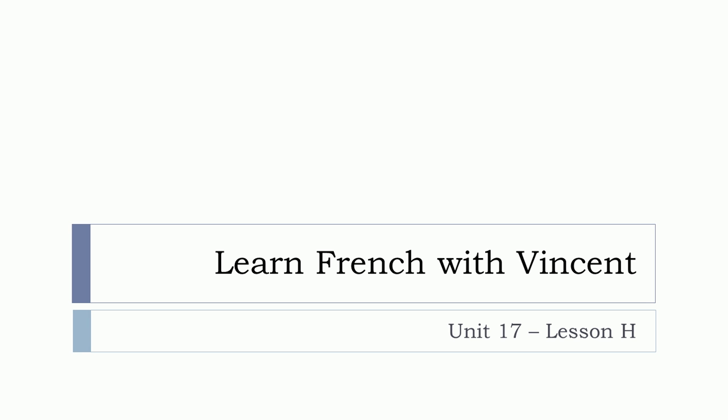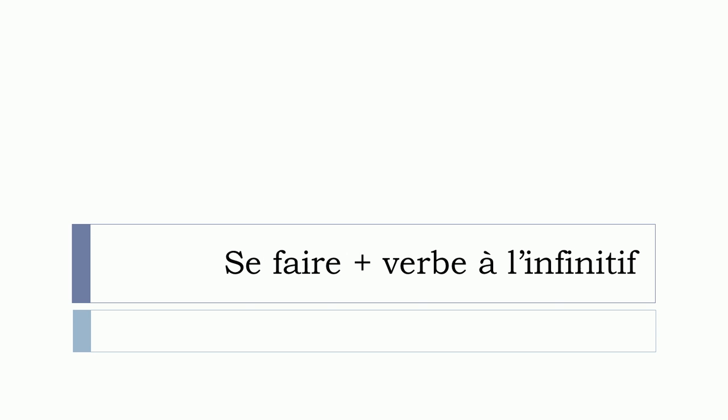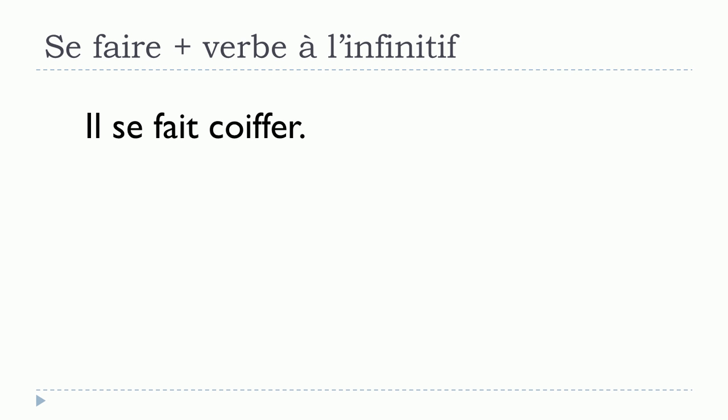This is Unité 17, Leçon H. And in this lesson, we'll see together se faire plus verbe à l'infinitif. Okay, so we can start right now. And I thought it might be useful to take a simple and short example. So this is the little sentence that we've got.